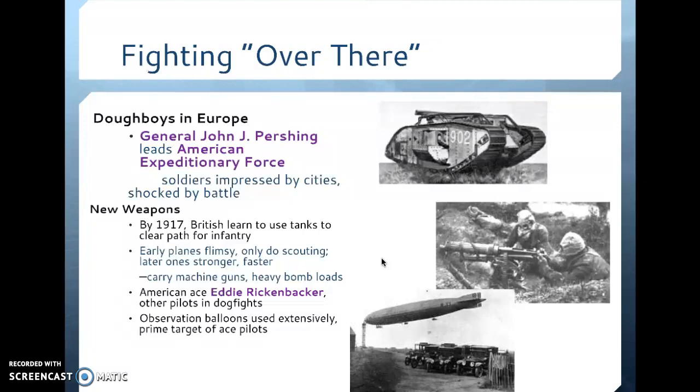By 1918, the British had built up a strategic bomber force of 22,000 planes, and they're able to hit German weapons factories, which is very strategic for the end of the war. Our ace pilot, who will become a war hero, his name is Eddie Rickenbacker. They're going to be involved in what we call dogfights, because planes are so flimsy, and before they can mount machine guns to them, pilots are basically having duels in the air. They're armed with pistols, and they just try to shoot one another out of the sky.